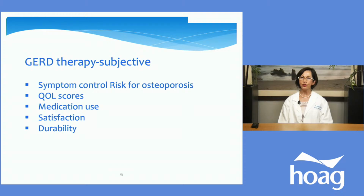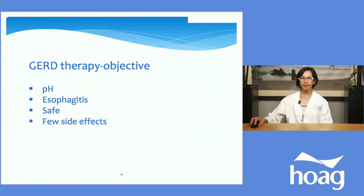Subjective indicators of outcome when we treat GERD also include durability, meaning if we intervene or we give a patient a medication, how long is it going to last? Is it going to last their lifetime? Is it going to last 5 years, 10 years? So that's an important question. When we talk about therapy, we want to look at the outcome of the therapy.